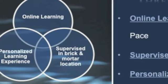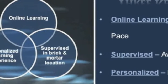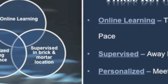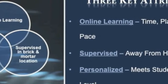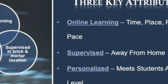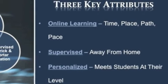Blended learning has three key attributes. Number 1, students learn, at least in part, through online learning, with some element of control over the time, place, path, and pace of their instruction. Number 2, students are, at least in part, supervised in a brick-and-mortar location away from home. Number 3, teachers are able to provide a personalized learning environment, meeting students at their level.